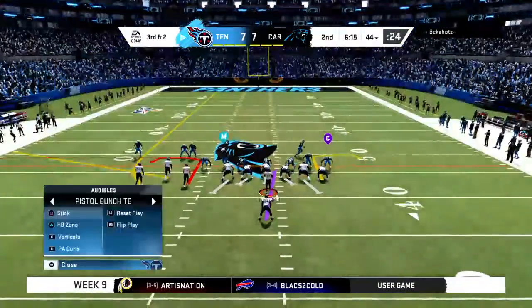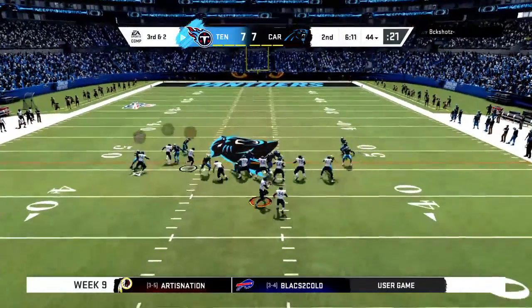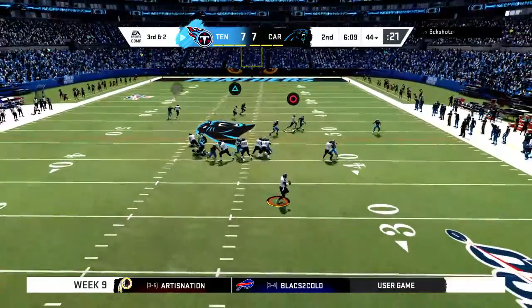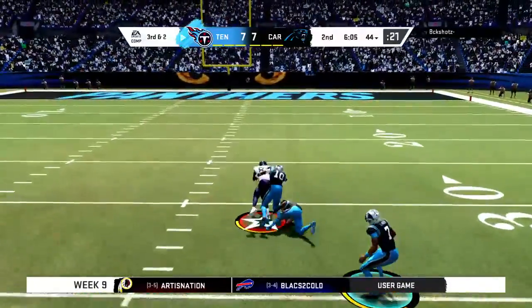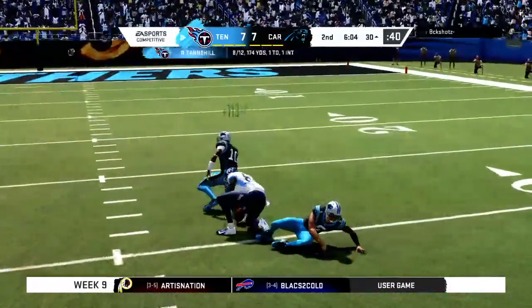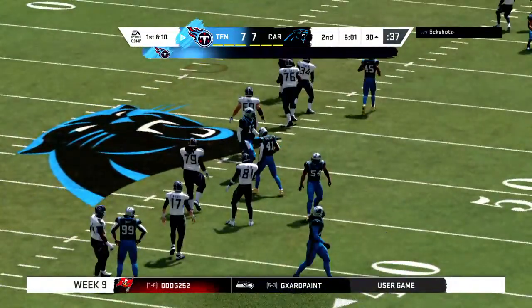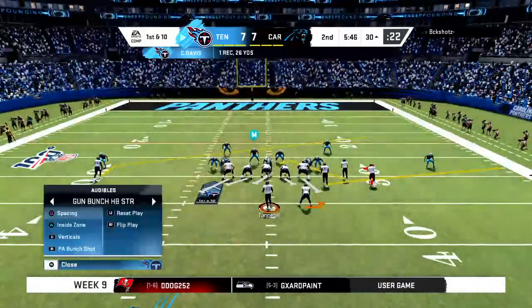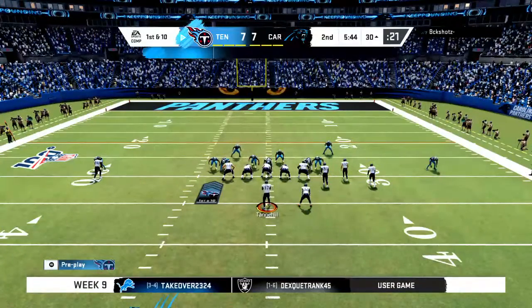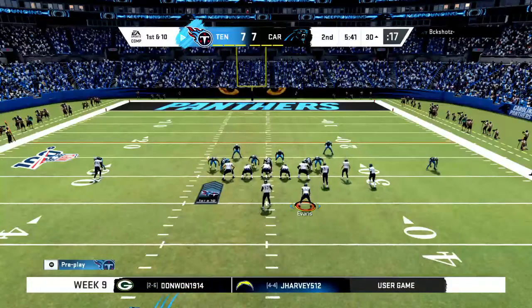Ready. Lock it. Snap. 3rd and 2, Tannehill. And he's got a man, Corey Davis. And he's got this to the 30 before being taken down. A gain of 26 on the 3rd down conversion. So from Panther territory now, it's 1st and 10 at the 30-yard line. Watch the whip. Now.